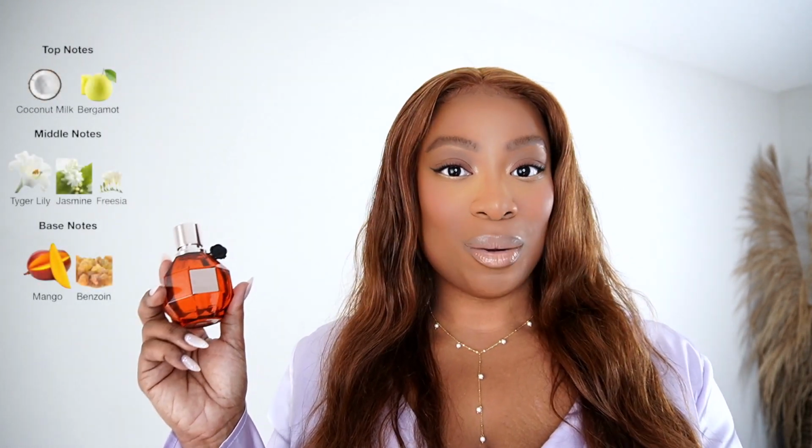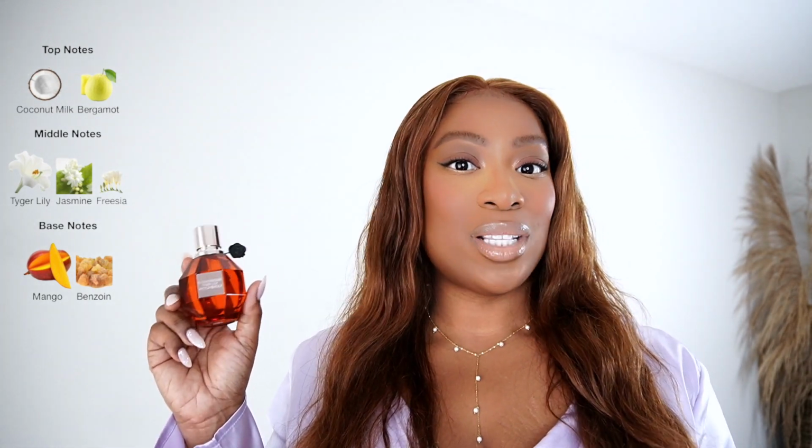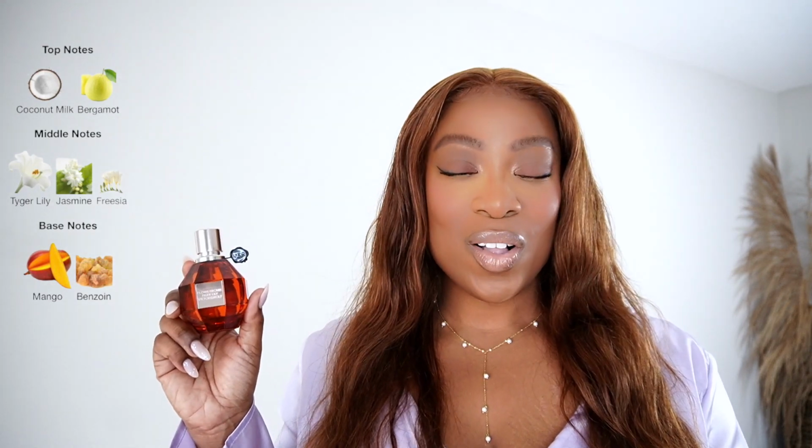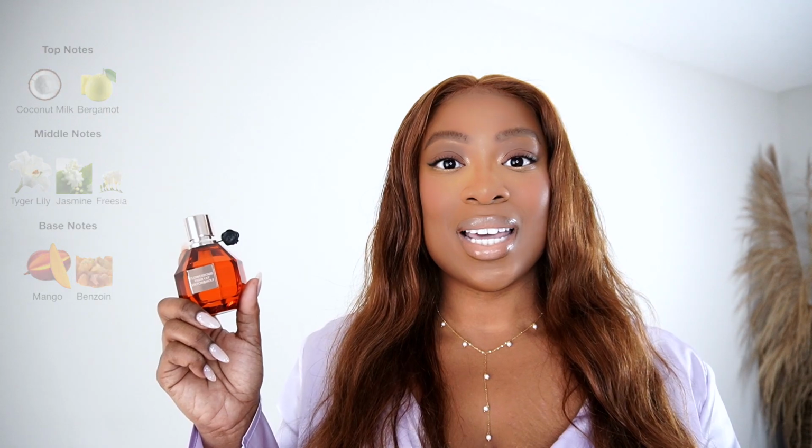So this has top notes of coconut milk and bergamot, middle notes of tiger lily, jasmine, and freesia, and this has base notes of mango and benzoin. The notes, y'all, when I first saw the notes, I was so intrigued. I have worn this for a few days now and I have some thoughts, so let's jump in.